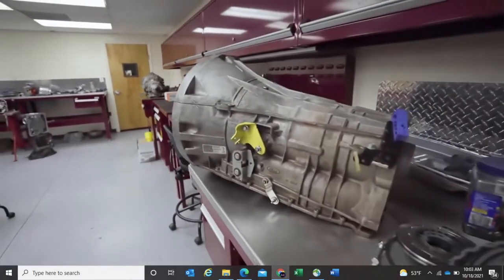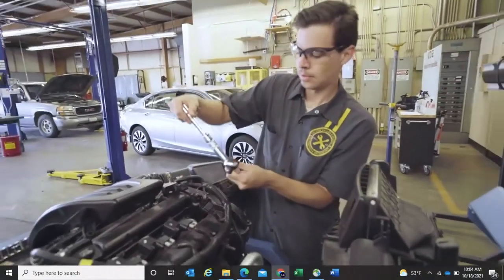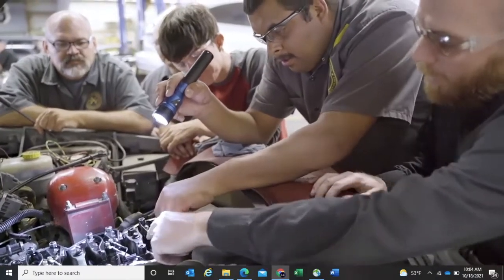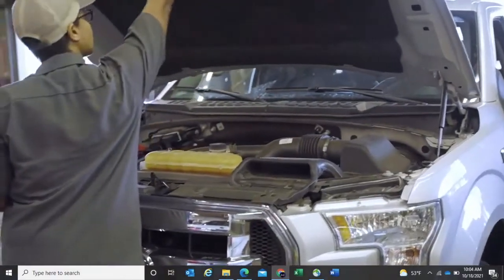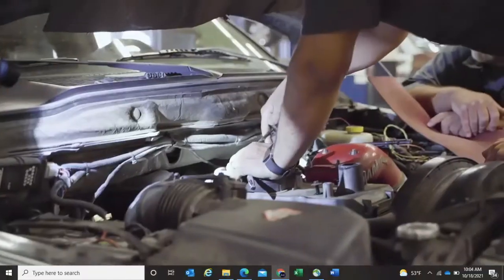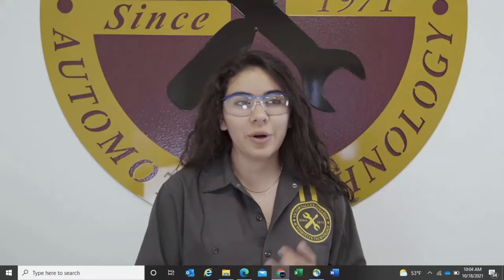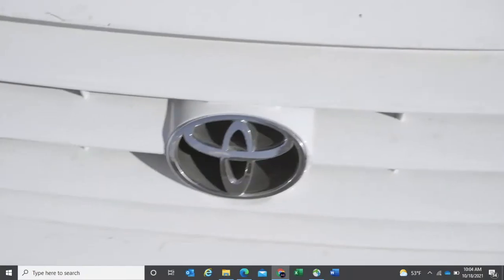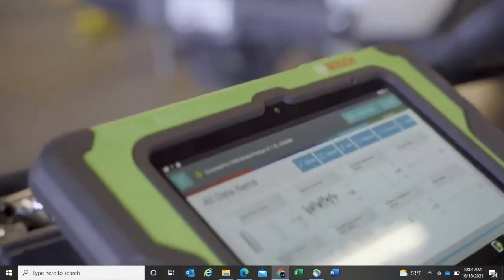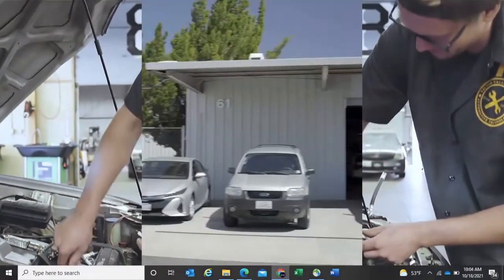What I like most about the auto program here is that I've learned so much in a short amount of time. The instructors are very thorough about what they teach. They're preparing you to enter the automotive world, just be a great technician. I learned so much about Dodge, Ford, BMWs, Volkswagens. Like, you learn every brand, and you just don't learn about the car. You learn about coding, you learn about brake systems, suspensions, you learn about the service writings. You learn everything.